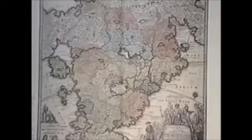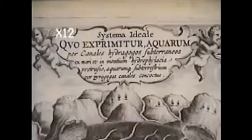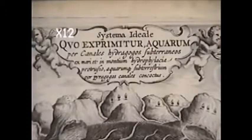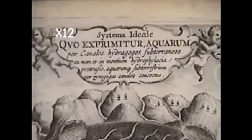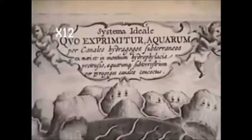So where does all of the solid core theory come from? Perhaps if we look around, we can get to the core of the core. All right, now we're going to show you another map from the 1600s, 1665. This is a Kircher map. System of underground water. Pretty much is what it says here.